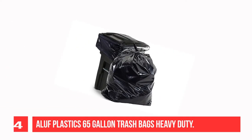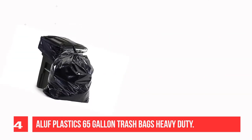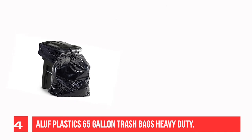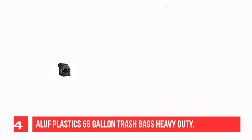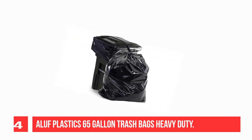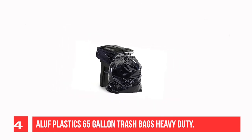Recommendation number 4. Aloft Plastics 65-gallon trash bags, heavy duty. These 65-gallon black trash bags are huge, rugged, and mean. 1.5mm thick gauge means your project will stay puncture, tear, and frustration free even under heavy weight. These 65-gallon drum and toter liner bags are tough on debris, not on your wallet.